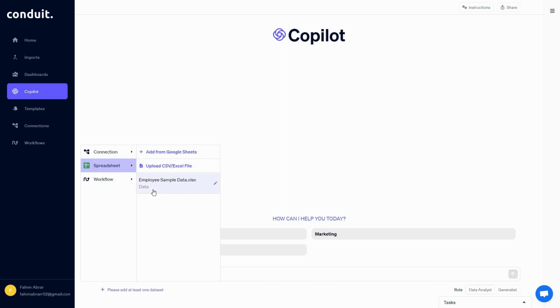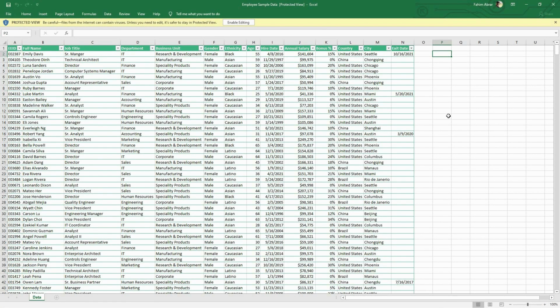I have already uploaded a sample file, so let me open this. This is the sample sheet that I uploaded, and for example, now I want to ask a question from this sheet. As you can see, the exit date for this employee is the year 2020. So let me ask this question.